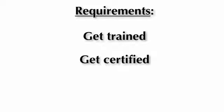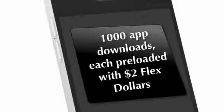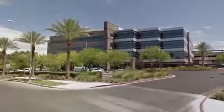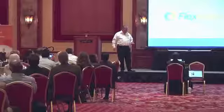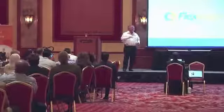Every sales rep is required to provide the capital necessary to get trained, certified, and receive the other materials needed to begin, which is only $2,200. As part of what you get to help you succeed, you'll receive 1,000 apps, each preloaded with 2 Flex dollars, to drive customers to the network and initiate immediate spending in the network. The training will take place in Las Vegas, Nevada at corporate headquarters, unless there's a significant number of sales reps in one location, in which case the training may be held at a local venue for those particular people.